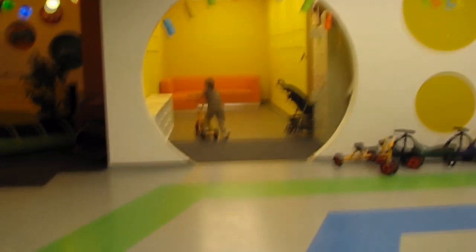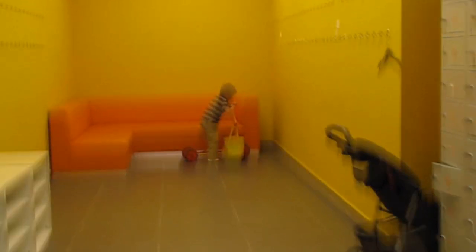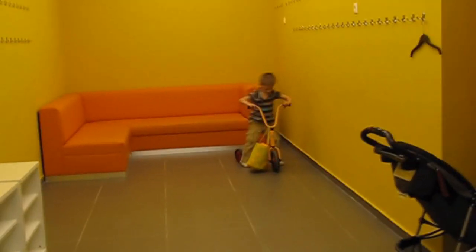This has got to be probably the greatest kids center anywhere in the world. It's called KacKac. It's just incredible. You come in, you get your shoes off. Danya, come on, let's show everybody this play place, how cool it is. Come on this way. See, Danya's got his own little car for the day.